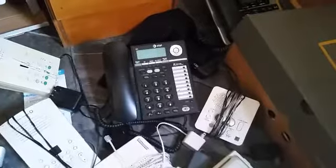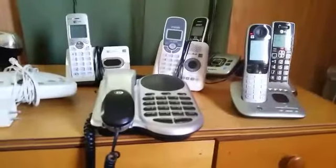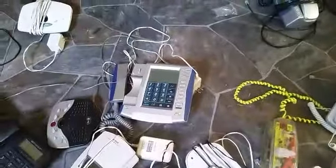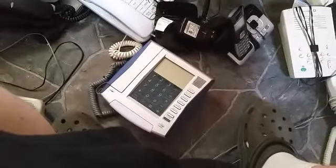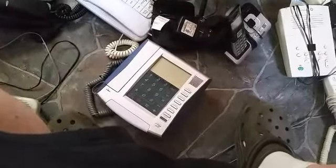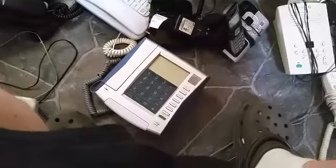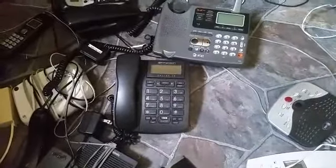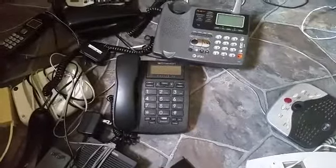The ATT993, the Durabrand PH3235, the older unknown speakerphone, and the newer unknown speakerphone, which is the LCD touch panel phones that I got from both Goodwill and Fred's. The Emerson EM2646 with caller ID, of course.